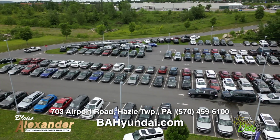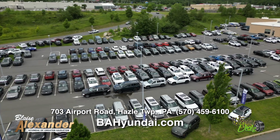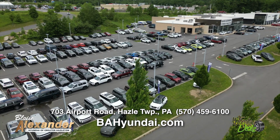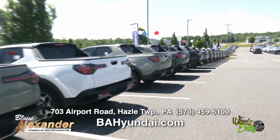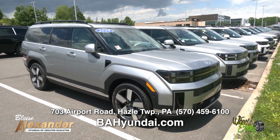Guys, listen, I know that when you go out to look at cars, you want selection, selection, selection. We have got almost every trim level of every model right now. Hyundai said, if you're going to be back in Hazleton, we want it to be huge. We want it to be impactful. We have Konas, Santa Fe's, Elantras, Tucson's, Palisades, Sonatas.